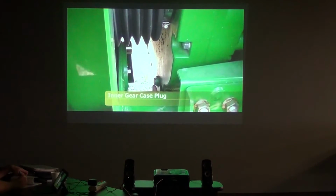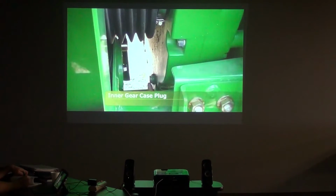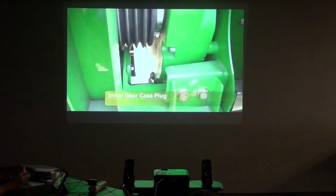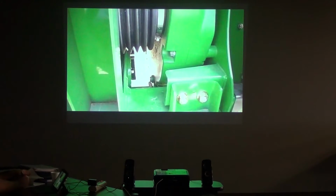Okay, this is our inner gear case drain or check plug. This is where we check the gear lube level in this inner gear case. It is 80-90 weight oil, and you need to check it every 200 hours.